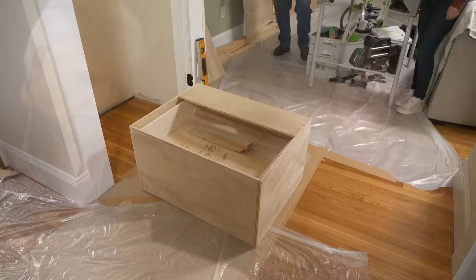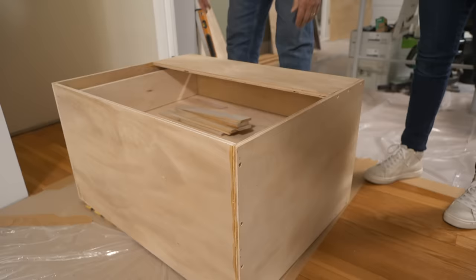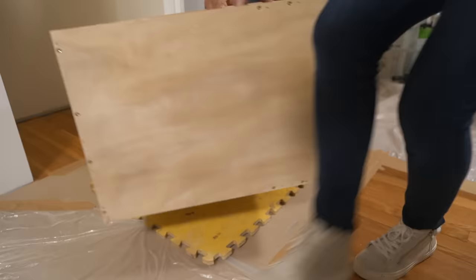All right, so we have all of our pieces that we need for the upper unit cut and ripped, but not to length yet. First thing we want to do is install this drawer unit. You want to grab that side there? Yep. And I'm going to slide it right in.